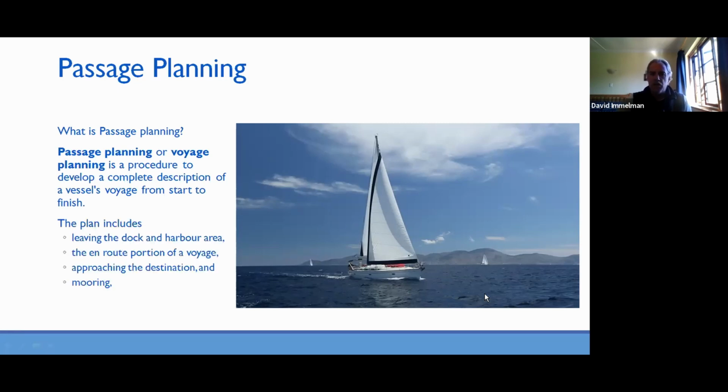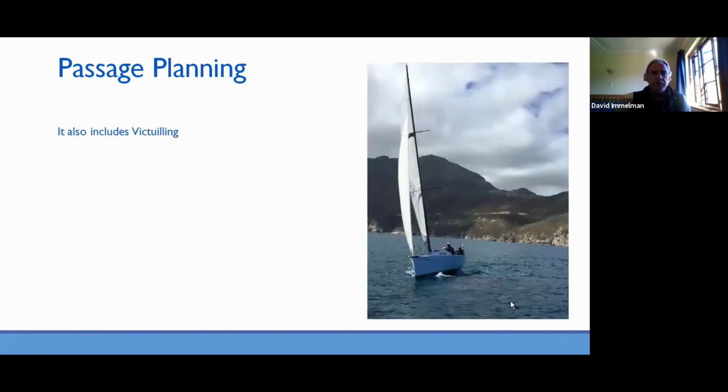Okay, so this includes leaving the dock and or harbor area. So if your dock's in a harbor, you've got to get out of there. The en route portion of your passage, and then the approach and the destination and where you're mooring at the end. So all these things have got to be thought of before you go. It also includes victualling. Okay, and as I said, victualling is everything you want to put on board. Water, fuel, food, clothing, spares, first aid, emergency aid, bedding, etc. All the things you put on board. I mean, depending on what type of sailing you're doing, that list can keep going.